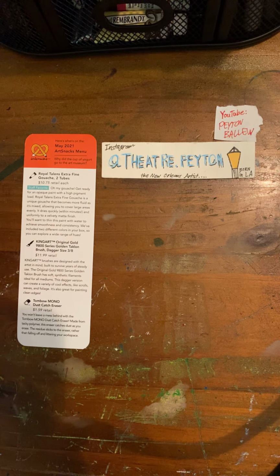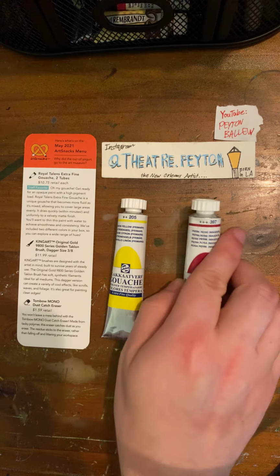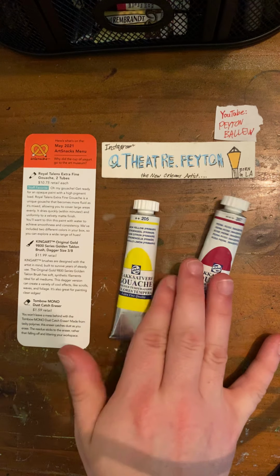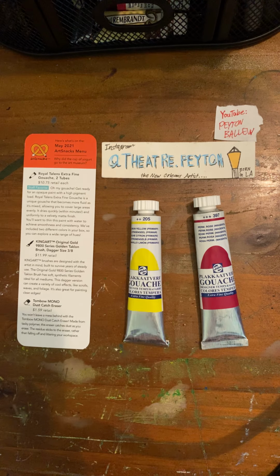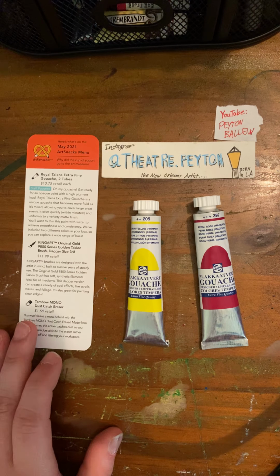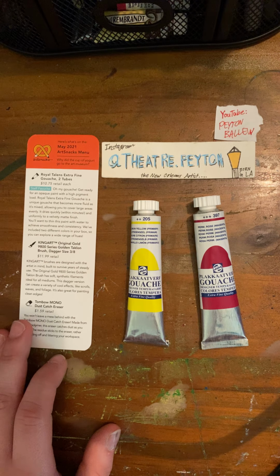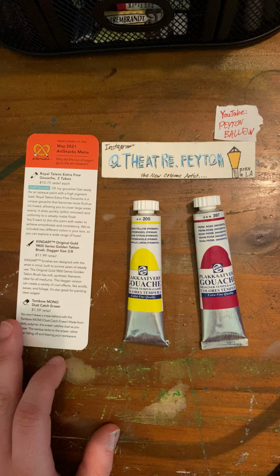So, let's go ahead and discuss the products in the May 2021 box. The first product here is some paint. This is the Royal Talens Extra Fine Gouache. Two tubes, and it is $10.75 in retail each, and it's a staff favorite.